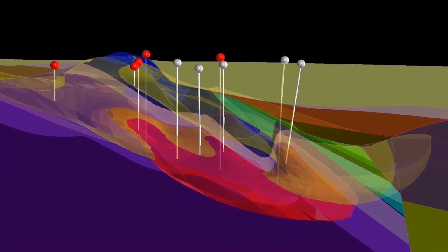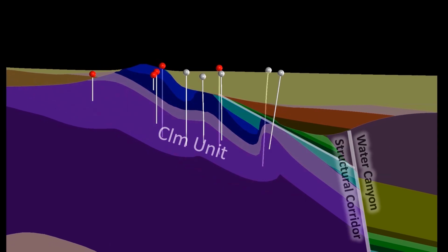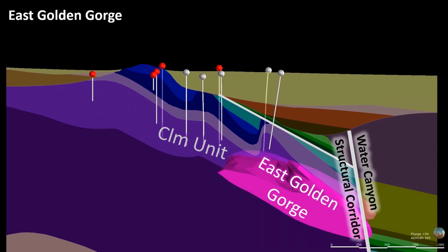Based on the evidence that the CLM unit provided a dominant control for lateral fluid flow, our plan for our next phase of exploration is to follow the CLM unit down dip, closer to where it intersects our suspected source of the mineralized fluids, and, as we'll continue to see, this intersection of the CLM unit with the Water Canyon structural corridor defines what we're calling our East Golden Gorge target, where we're now focusing our efforts.